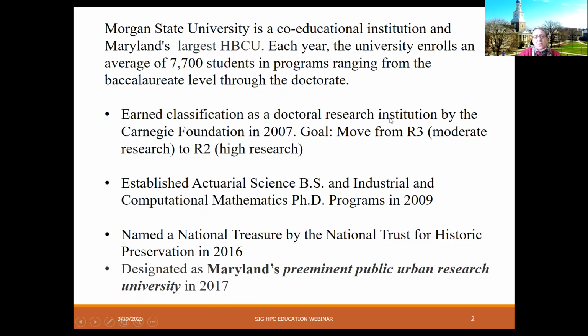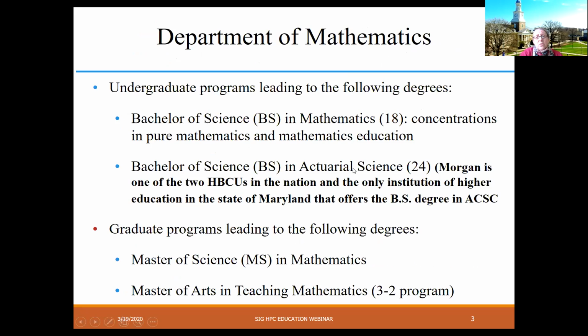Morgan State University, we are an HBCU, the largest HBCU in the state of Maryland. We are about 7,700 students, and actually, maybe I moved quickly. We moved already from R3 to R2 classification.